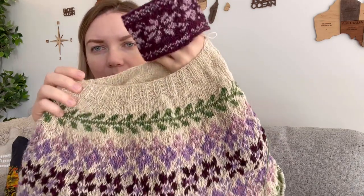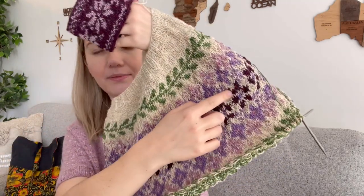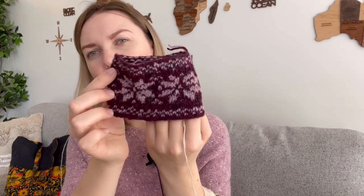Last time I also showed you this little sample that I made a long time ago with Soft Donegal Tweed, in two colors, this dark and pink. It looked just as ugly as my sweater before washing. After washing it's not so bad. I would not say that it's perfect, but not so bad.